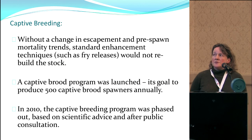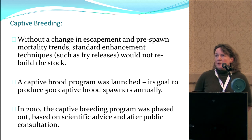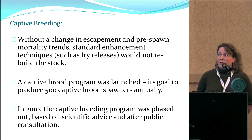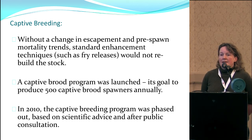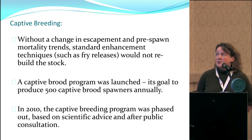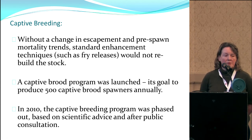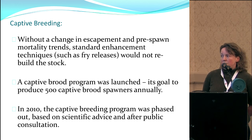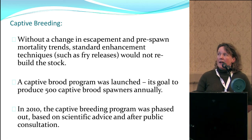We don't use captive breeding any longer, but we did use it from brood year 2000 to 2009. And the reason the captive breeding program was launched was that there was a recognition that normal hatchery supplementation was not going to rebuild the stock. So the goal of the captive brood program was to produce 500 captive brood spawners annually. And then in 2010, the program was phased out, but we have carried on the hatchery supplementation.